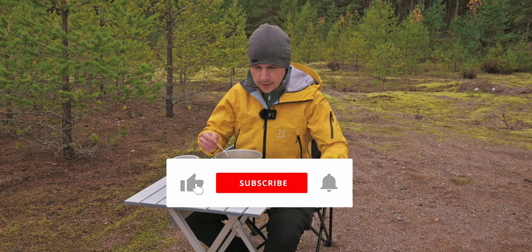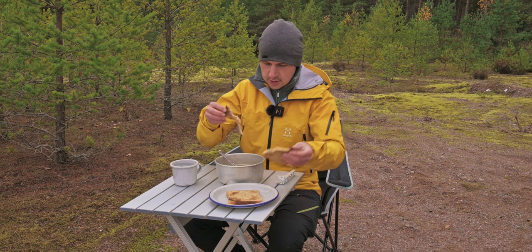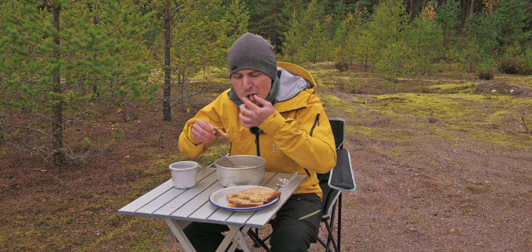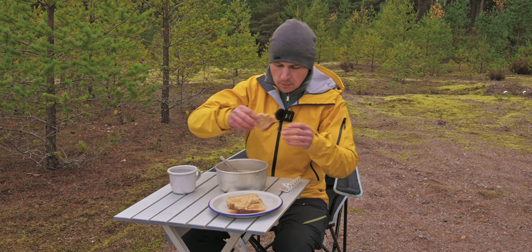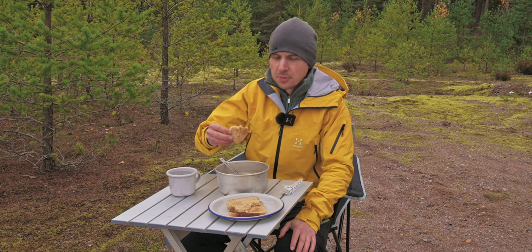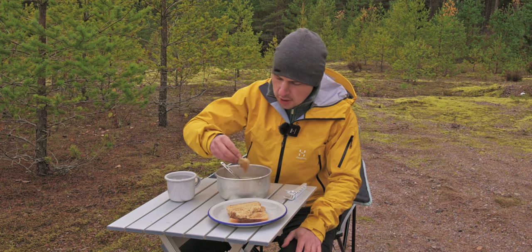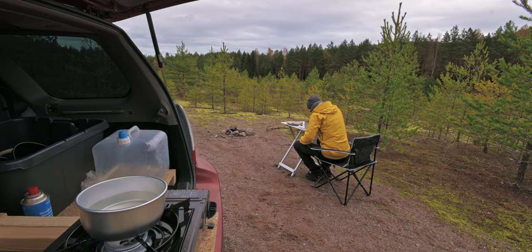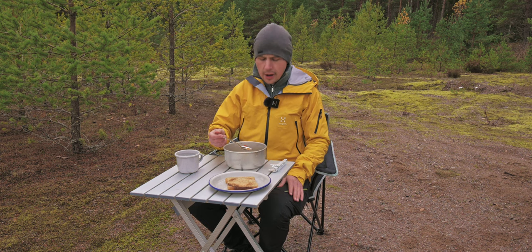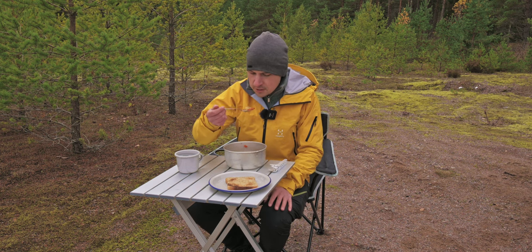So hot soup with semi-toasted bread. Anyway, soup with bread is just delicious. Oh yeah. A bit of a burnt flavor, toasting it over the gas flame. It's so delicious. Soup, I love soup. On a cold day like today, soup is just the best. Makes you so hot and just feels so good inside.